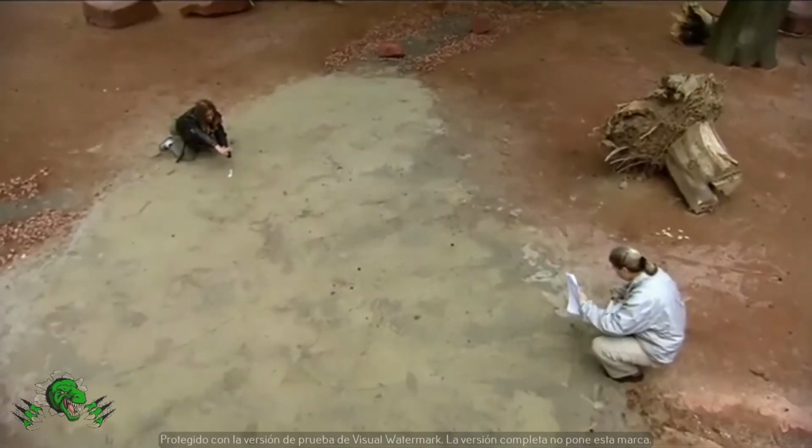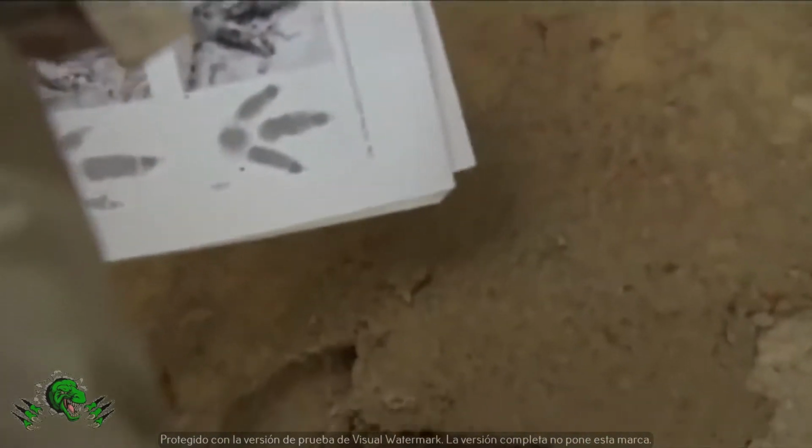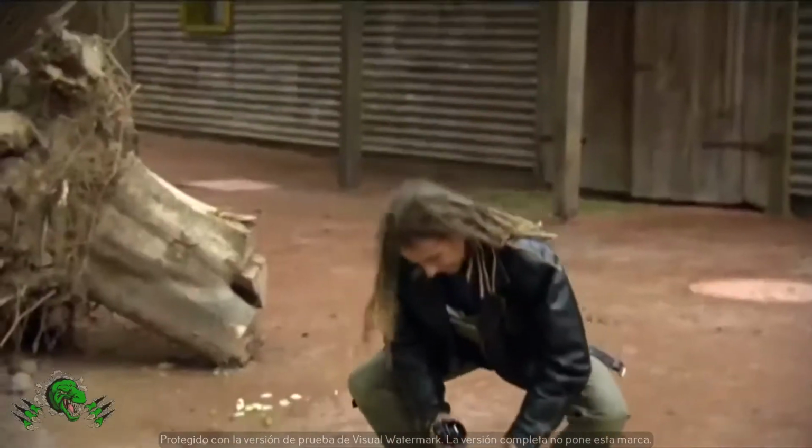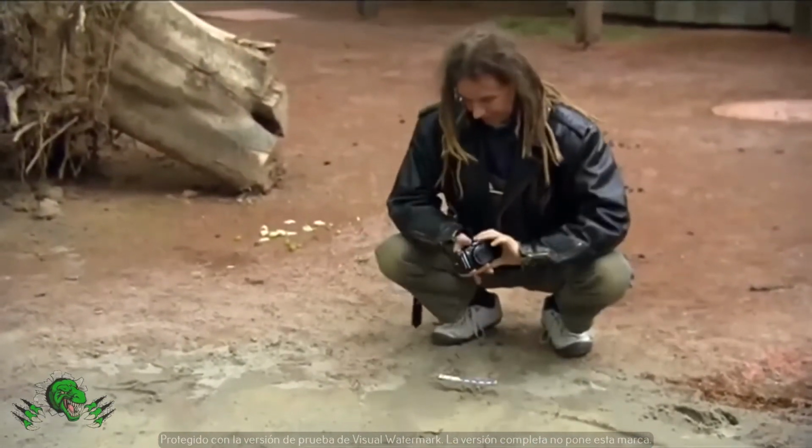The emu prints are indeed similar to those of the raptors. From their investigations, the scientists have calculated that the dinosaurs could move at anything up to 30 miles an hour, like emus. But there are obvious differences as well.